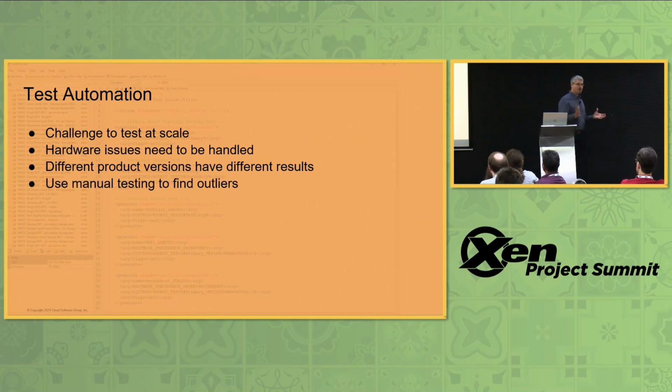And no matter how much automated testing you do, the problem with automated testing is you're always testing something in exactly the same way. So you need to add some manual testing where you try things in the crazy ways that our customers do them, doing the thing that they absolutely should not be doing. Try that manually and see what happens.